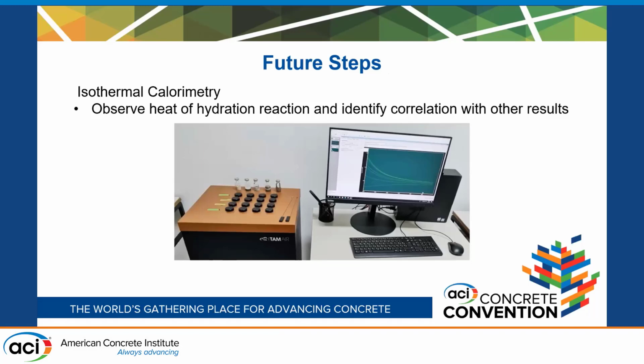So the next step going forward is we would like to conduct isothermal calorimetry experiments, during which we hope to observe the hydration reaction and the heat of hydration for BCSA at the different combinations. Using this, we hope to understand how the parameters of water cement ratio and citric acid affect the heat of hydration. And doing this, we hope to see if there's any further connections between all 3 experiments.